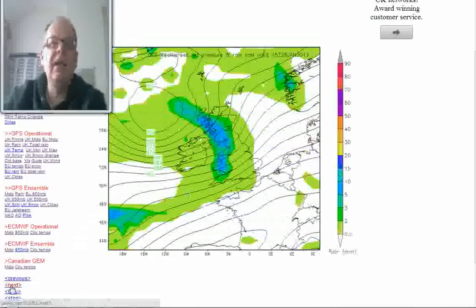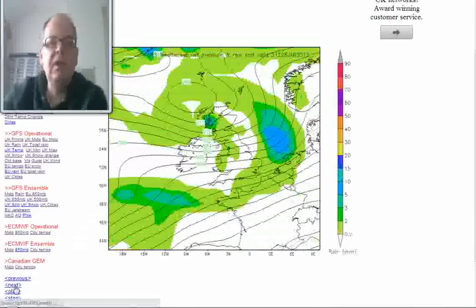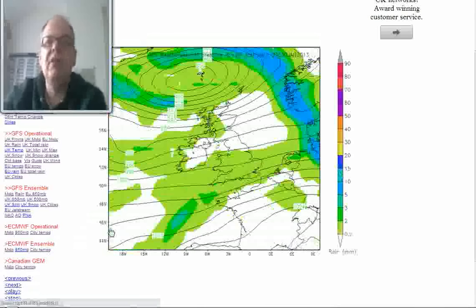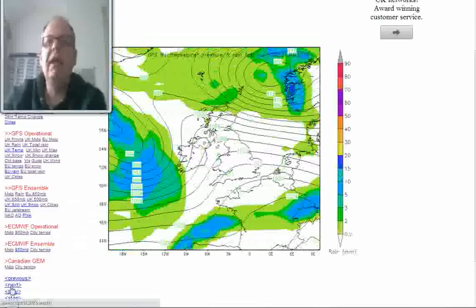Now, on the pressure charts here, you can pick out the area of low pressure up to the northwest of the country. This is at 6 o'clock this evening. Here's the area of rain moving eastwards, another area of rain moving in. But what I want you to notice here is just how this train of low pressures move in during the course of this week. Look, one after the other, just tracking through here. They just keep on coming, bringing us outbreaks of rain and also strong winds.